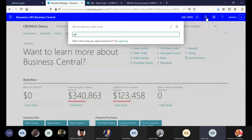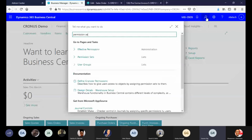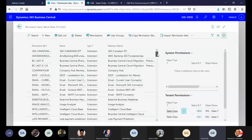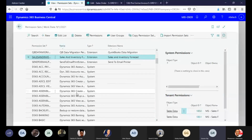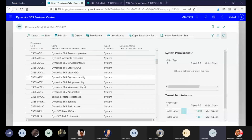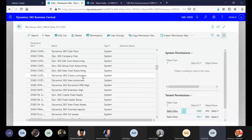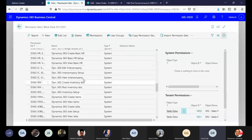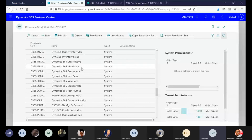There is something called permission set, and the permission sets are assigned to the users, depending on what they need. And you see we have view, view create, setup. So for each functional area we have cost accounting, create customer, view customer. Even at the customer level you can have these rights given. One person is only supposed to be able to view the customer master, another one is allowed to even create the customer, fixed assets, full rights, global administrator, intercompany, create item, view item, jobs.